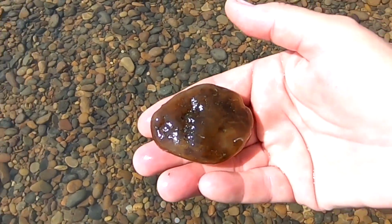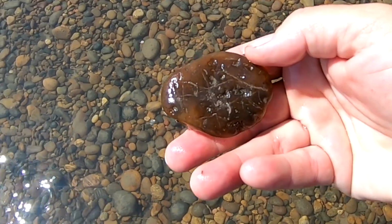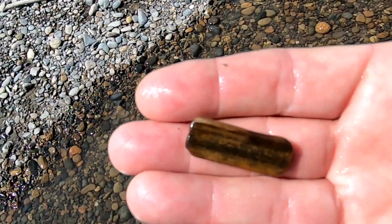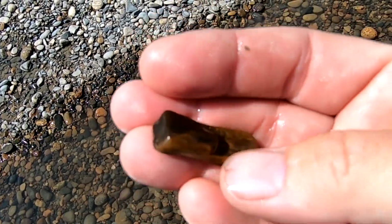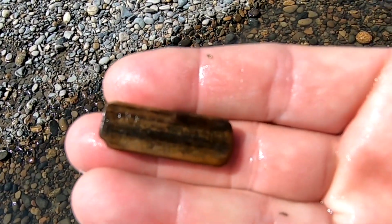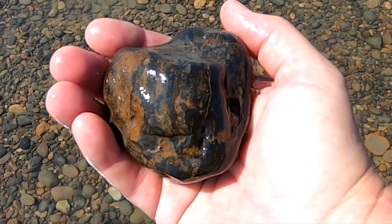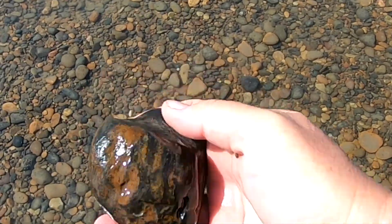This one might be a little dark to be called an agate, but it certainly is a nice lump of chalcedony and would polish up really nicely. I know this is a little ridiculous, but I get such a kick out of these tiny little pieces of petrified wood. This is just another chunk of petrified wood, but oh, the colors. So pretty.